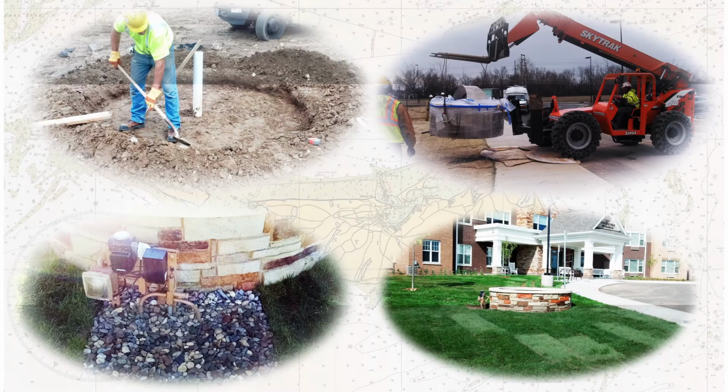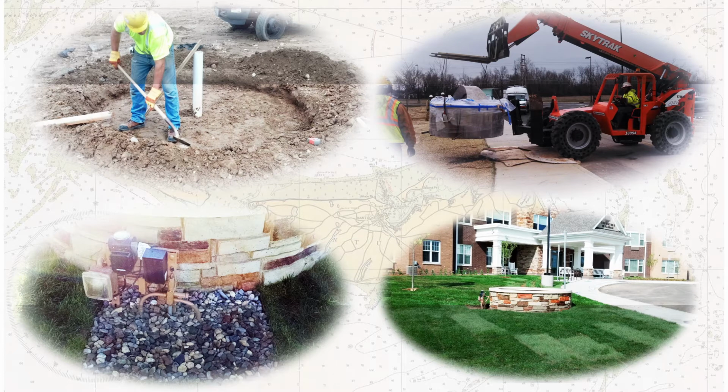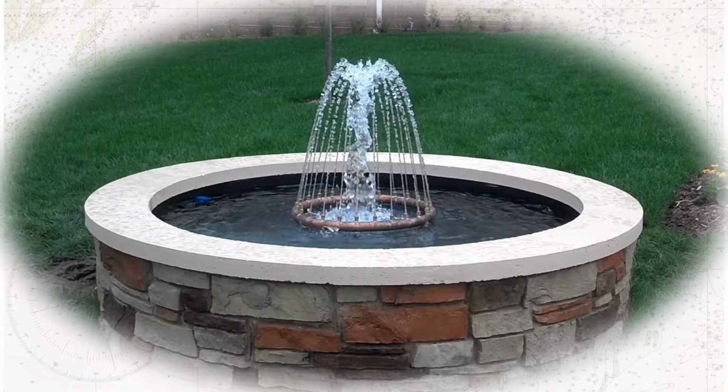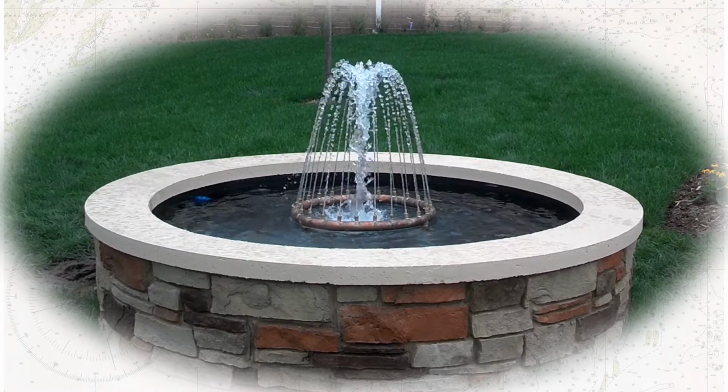Also, the Sankaty Fountain is readily available, typically only taking 4 weeks from ordering to delivery. Being precast and transportable, it ships nationwide and requires no on-site construction, so just set it in place, attach the utilities, and it's ready to operate.